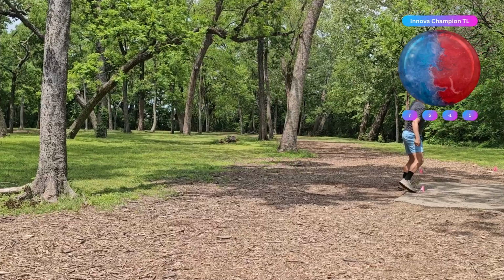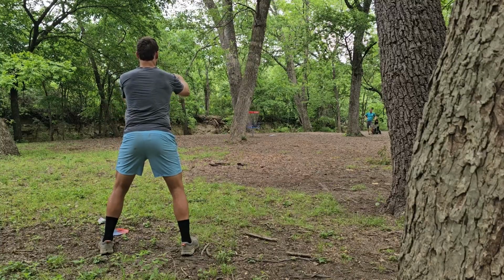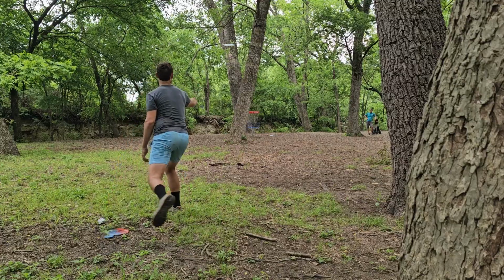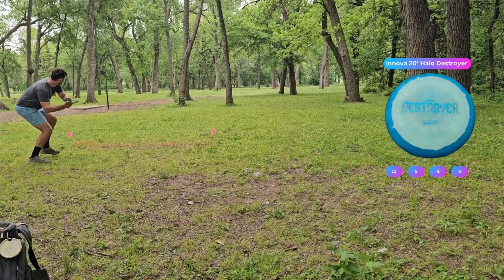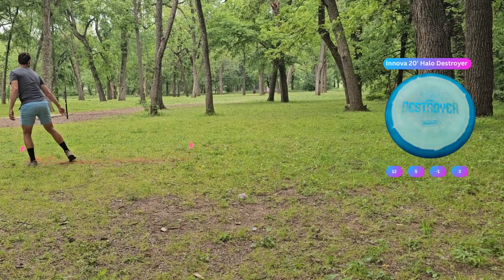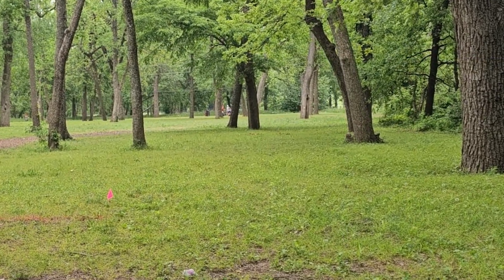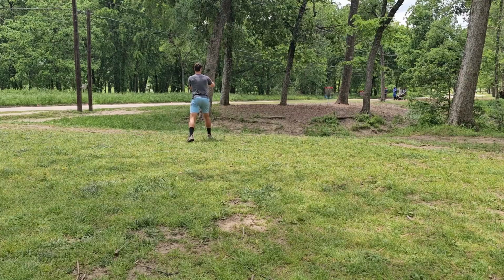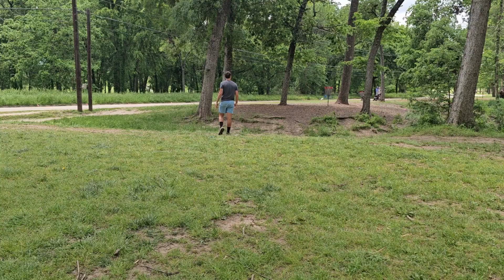Changed up my play here, 400-plus-foot hole with the TL to give myself a chance at a circle 2. Ended up pushing long past the basket, and not enough on that one. So I need to really work on my circle 2 putting. Just finding myself for the last 2 tournaments, 2 events that I've played, that has been pretty cold for me. Even on this really tough hole, giving myself a look to get a birdie and just short.